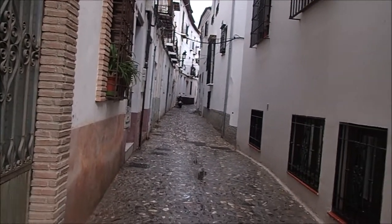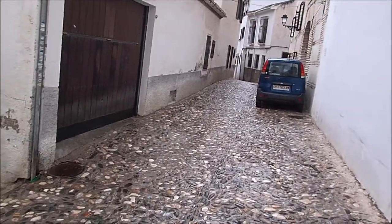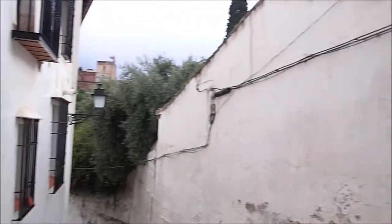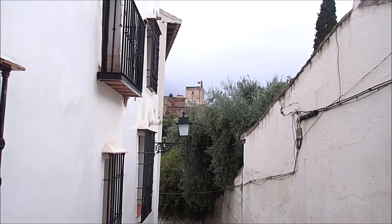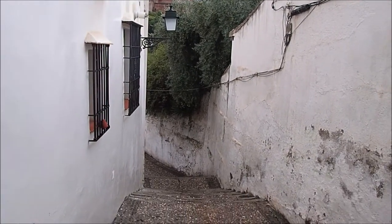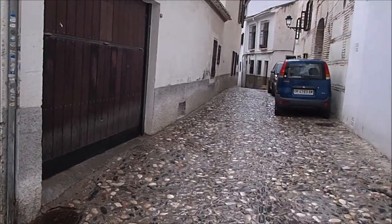And it is just so characterful, but I think this area is getting gentrified. So, come soon before too many more yuppies move in.